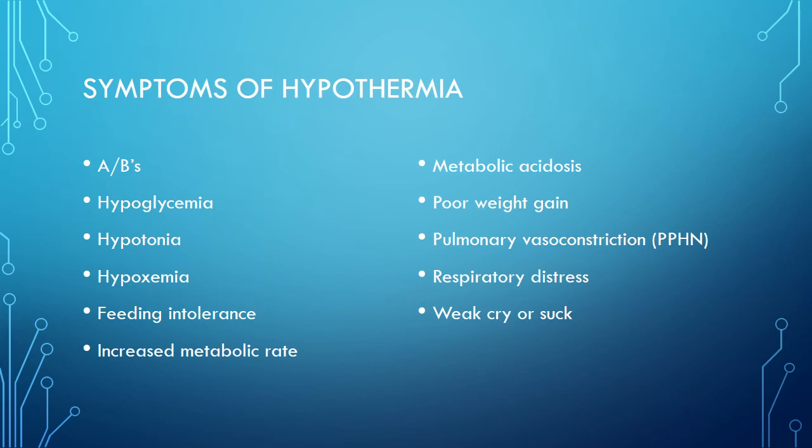Some symptoms of hypothermia you might see in the late preterm infant include apnea and bradycardia spells, hypoglycemia, hypotonia, hypoxemia, feeding intolerance, an increased metabolic rate or weight loss if it's for an extended period of time, metabolic acidosis, poor weight gain, pulmonary vasoconstriction or PPHN, which is the constriction of those vessels in the pulmonary bed, respiratory distress, and a weak cry or suck.